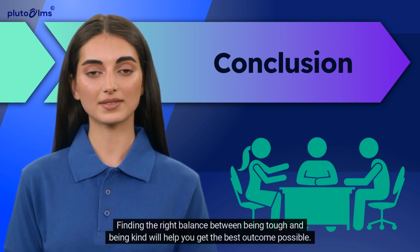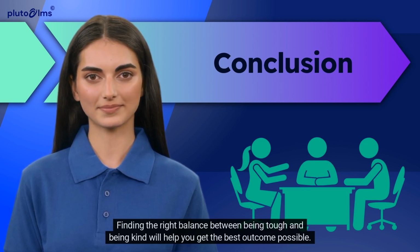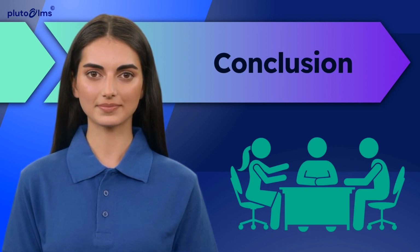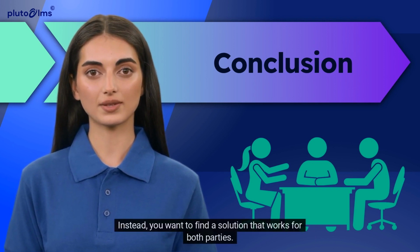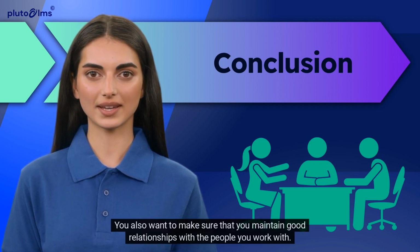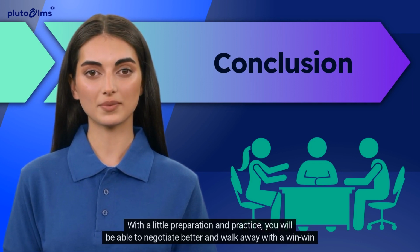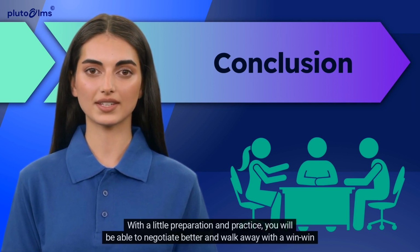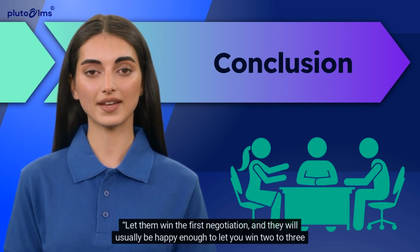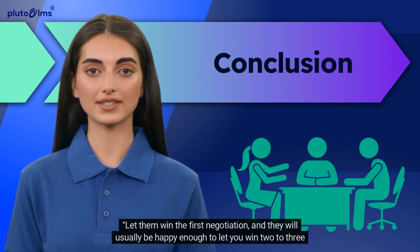Finding the right balance between being tough and being kind will help you get the best outcome possible. Keep in mind that negotiations are not always about getting your way. Instead, you want to find a solution that works for both parties. You also want to make sure that you maintain good relationships with the people you work with. With a little preparation and practice, you will be able to negotiate better and walk away with a win-win outcome. Let them win the first negotiation, and they will usually be happy enough to let you win 2 to 3 more.